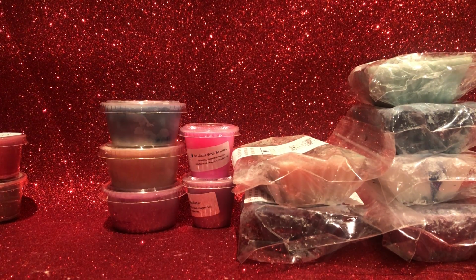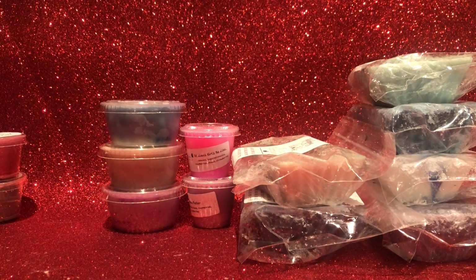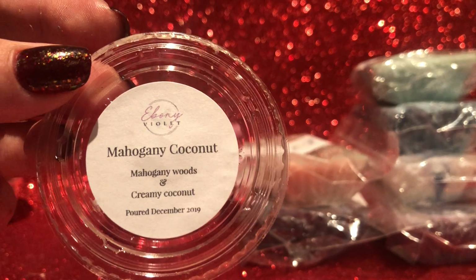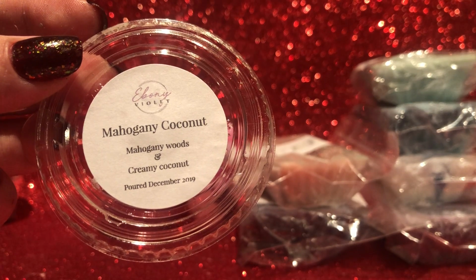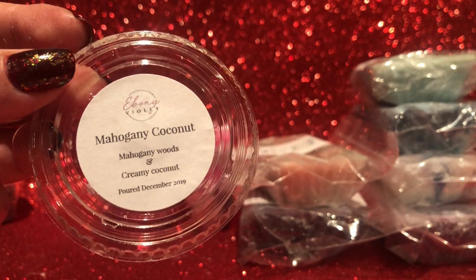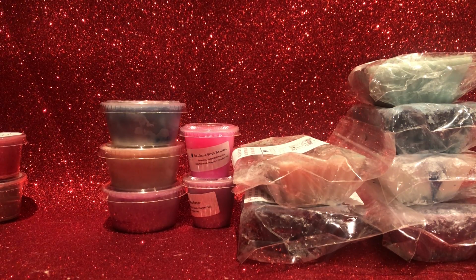Then I have, so I've smelt this one before, Mahogany Coconut. So this is like a BBW dupe. I have some from a vendor I really like in Australia, Maple and Wattle, but I wanted to try it from a different vendor and see how it goes. And it is a bit strong. It is a scent that I really love. I love the woodsiness, and I don't find it super coconutty. But I think the coconut makes it like a tropical wood, if that makes sense. So that's really, really nice. I love Mahogany Coconut.